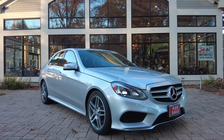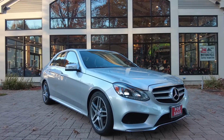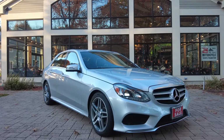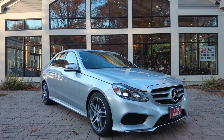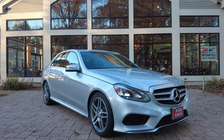My name is Ian, and today we're taking a look at this 2015 Mercedes-Benz E350 4Matic Sport. This is in exceptional condition, has a clean Carfax, and has over $10,000 worth of desirable factory options. So let's take a look together.